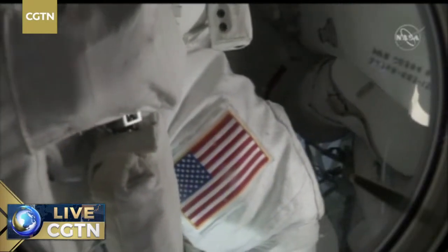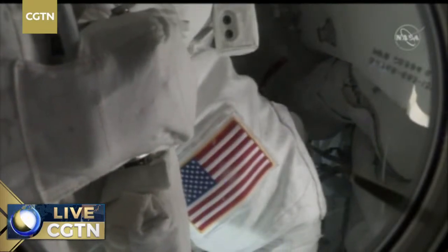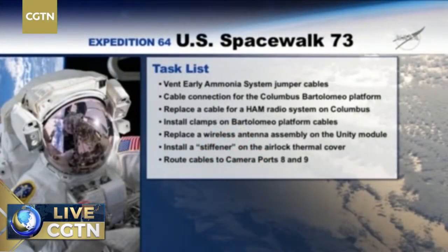But back to the tasks we can expect to see. We'll also see the crew members install a stiffener on the thermal airlock cover. This will help keep the cover from blowing open. And their last scheduled task is to route cables to camera ports 8 and 9. These will create a Wi-Fi hotspot once connected.